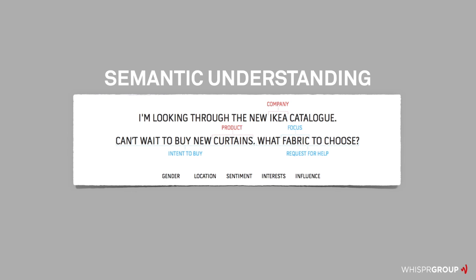So if we look at this conversation, or this example, it reads, "I'm looking through the new IKEA catalog. Can't wait to buy new curtains. What fabric to choose?" Now, IKEA is the company, so that's a mention for the company. The product that is mentioned is the curtains. There's a purchase intent, or an intent to buy, and there's a request for help. And the IKEA catalog is also sort of a marketing topic that is being covered.